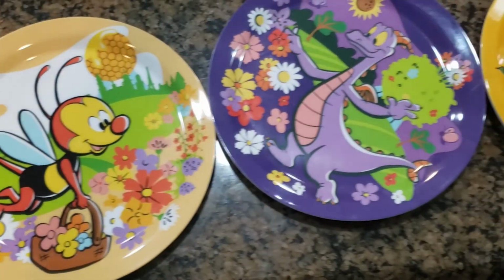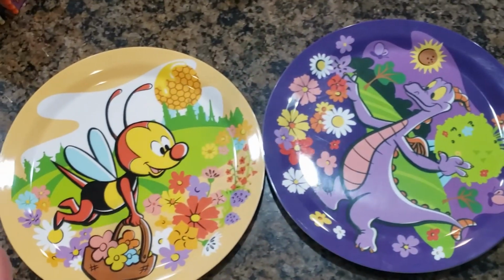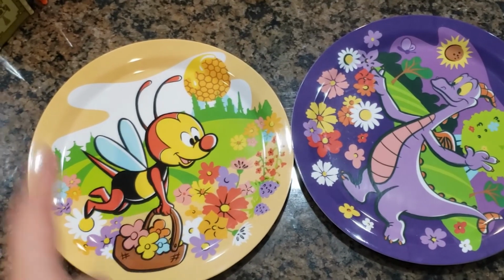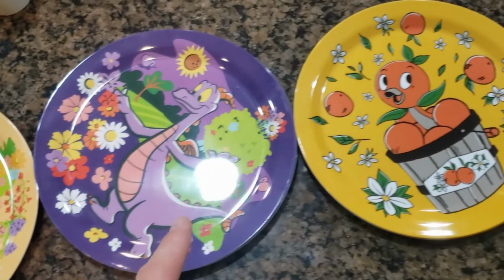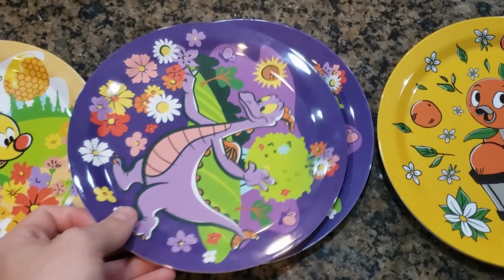Here are what the 3 plates look like. Well, there are technically 4 plate options, but we only got 3 of them. The last one was Minnie Mouse, and we just really aren't too much of a fan of her, but you know, there's Spike the Bee, Figment, and Orange Bird. And these are dishwasher safe, and they come in 2 packs.